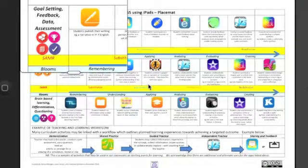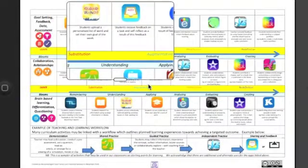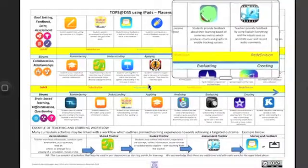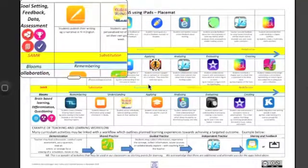And what this placemat does is that it then moves across a continuum which displays Bloom's taxonomy and also the SAMR model. Both of these models are designed to support teachers to select learning activities and to select the technology that is best suited to different activities and outcomes that they are trying to get. There are examples of learning activities as we move along the continuum.